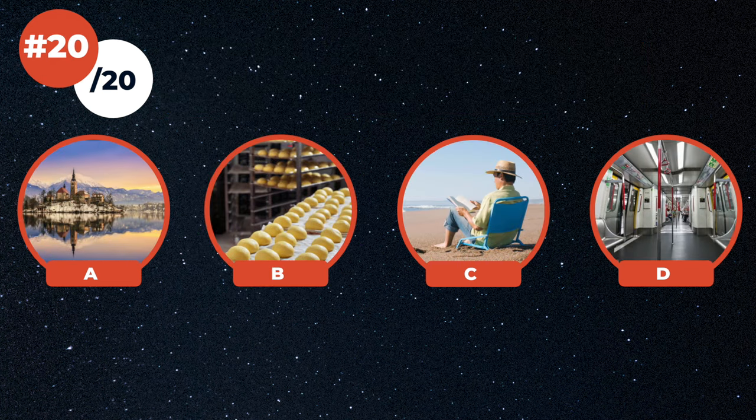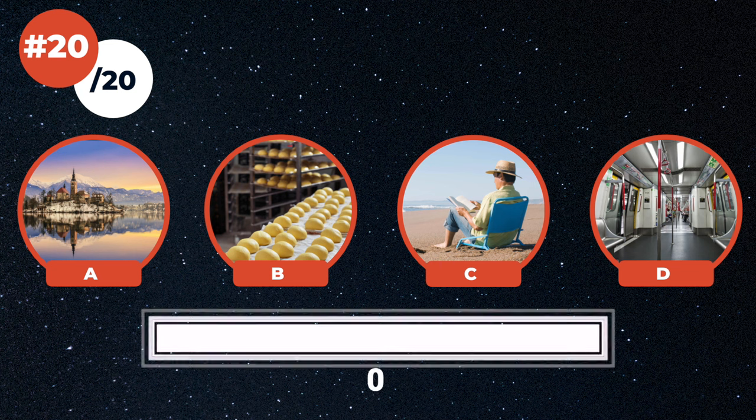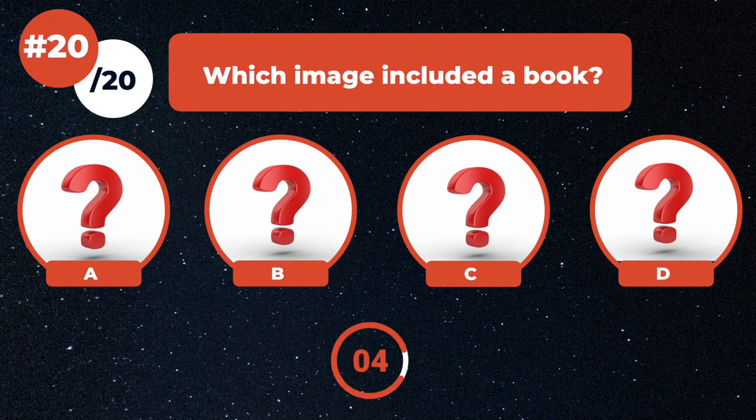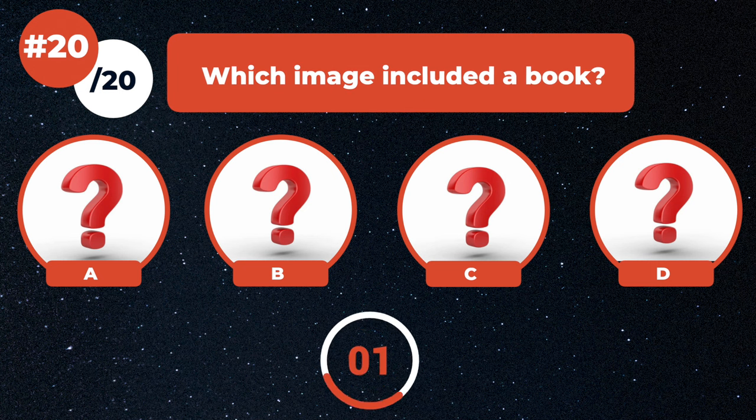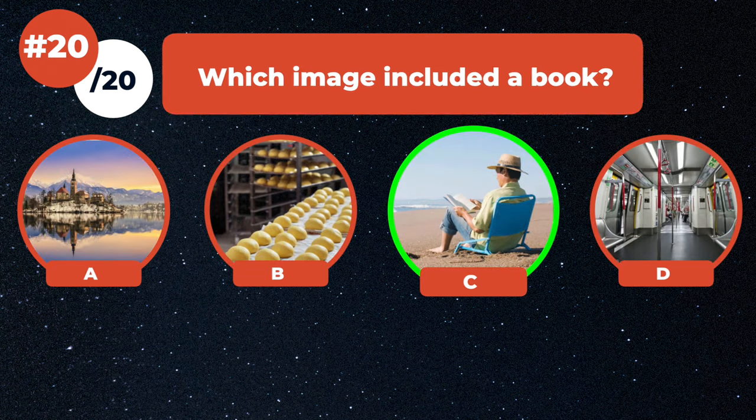Our final chapter. Look carefully at these stories. A winter landscape, a bakery kitchen, a person enjoying the ocean view, a subway interior. Which image included a book? C. A person is reading a book at the beach, where every page turn invites waves of imagination.